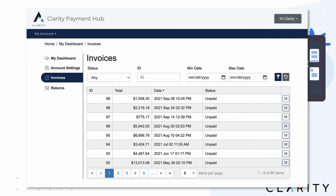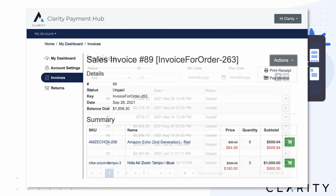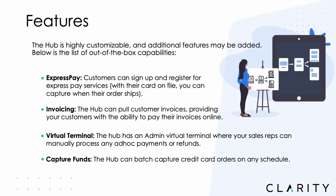So now I could batch process the credit card in the ERP, send up and capture that payment at the same time, pop an invoice in, or if the client is on payment terms, I can pop the invoice. They can log into the ExpressPay portal and pay an invoice. So now from a self-service perspective, they can search for all history of all of their invoices. They can make invoice payments. They can see any receipts from refunds that have been made back to their card. So ExpressPay registration, invoicing.